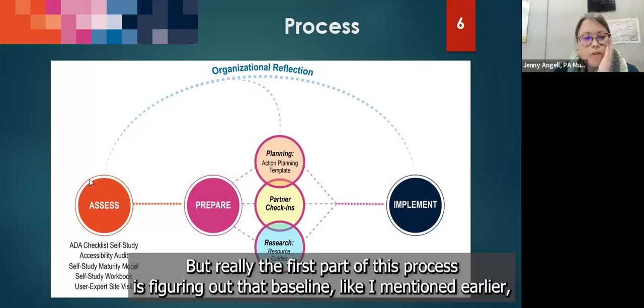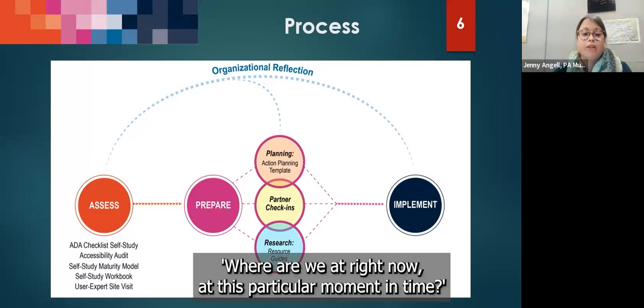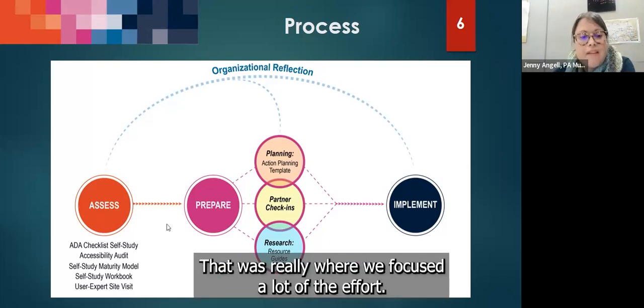So, but really the first part of this process is figuring out that baseline, like I mentioned earlier. Where are we at right now at this particular moment in time? And that was really where we focused a lot of the effort.